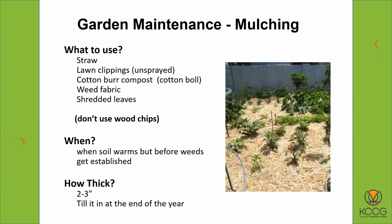As far as what to use, straw, lawn clippings, grass clippings. If you have a lawnmower that will catch the grass clippings, lots of times people don't catch their grass clippings anymore. But I like to do that because I like to have all that grass clippings for mulch. But again, you would not want to be spraying your lawn. Don't have a lawn service come and spray weed killers on it, because then you'd be adding that into your garden.